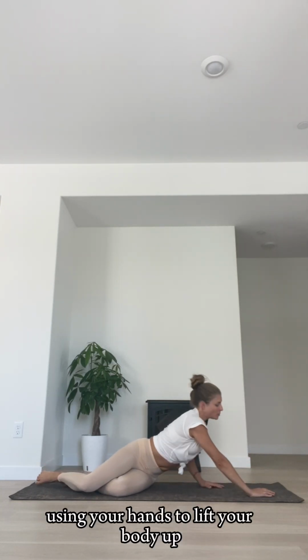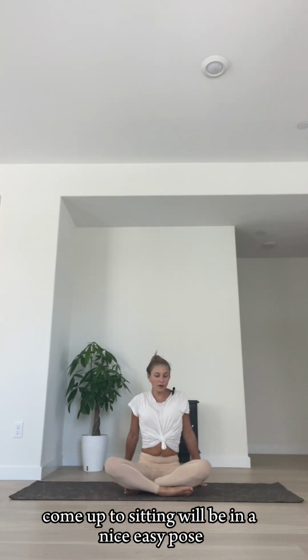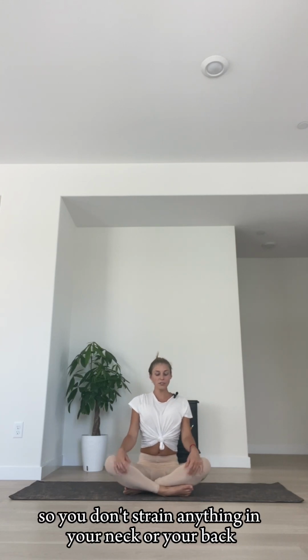Using your hands to lift your body up, come up to sitting. We'll be in a nice easy pose, and that's a nice safe way to get off the ground so you don't strain anything in your neck or your back.